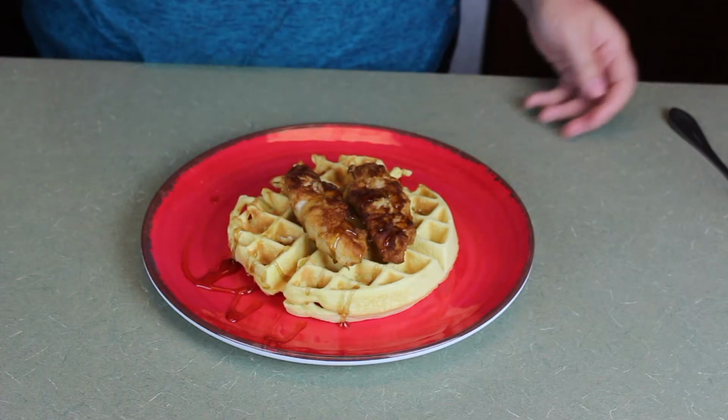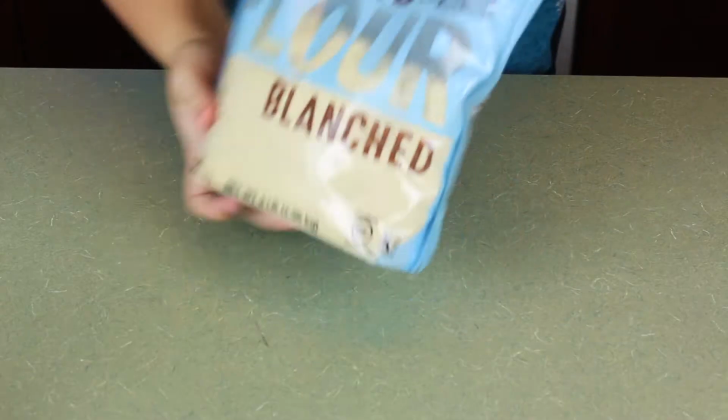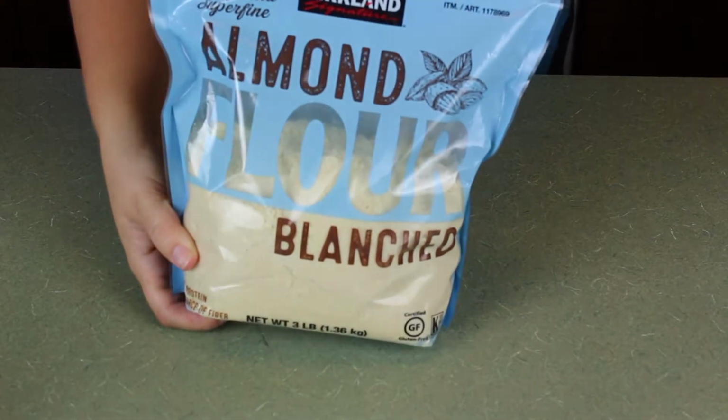The first recipe I'm making is chicken and waffles. For the ingredients, I'm going to need some almond flour, some heavy whipping cream, some chicken, 1 egg, and other than that, I'm just going to need some salt and pepper just to season it a little bit.